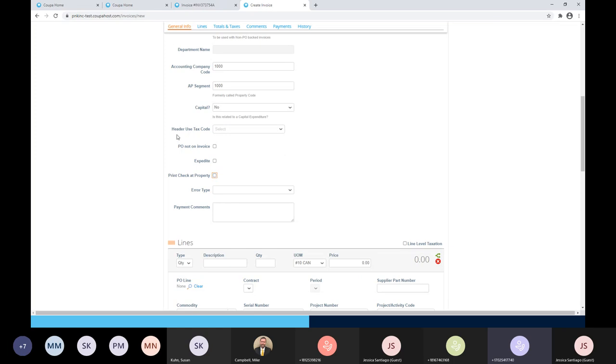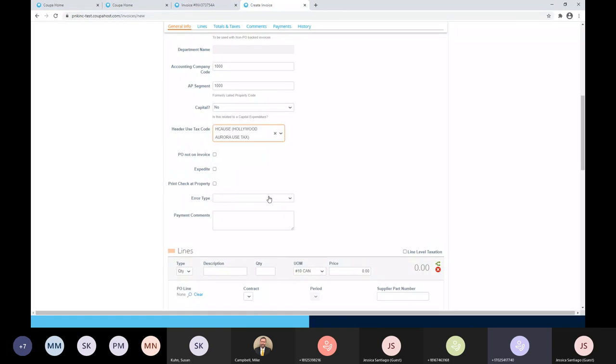The next section: if the whole invoice itself is supposed to be taxed and it was not taxed, you have to accrue the use tax on it. That's where the header use tax is used. What you do is hit the drop down. Most of them are done by properties. So you would find the property that you are working on, and you would select it.